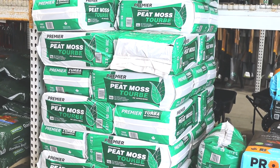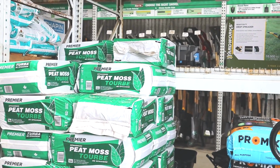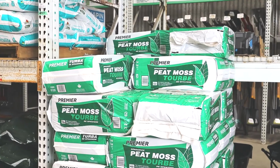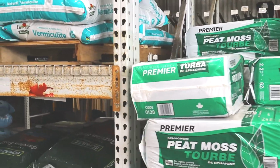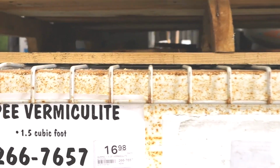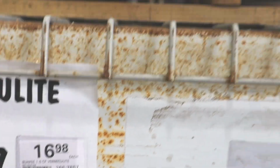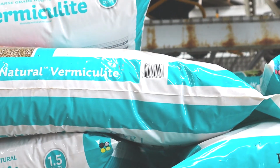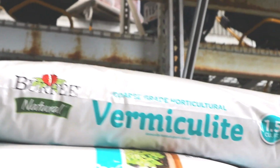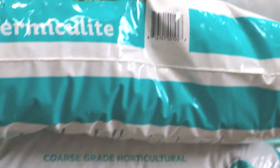Now, I do think I might need to get another bale of peat moss so that I don't run out during the fall and over the winter time in case I decide to make more hypertufa, which I will. Now, these large bags of vermiculite, you don't run across those very often. I'm going to have to remember. These are 1.5 cubic feet of vermiculite, and it's real light. You can get it. I can lift this. Now, it's awkward, and I'm going to knock the whole pile down on me.